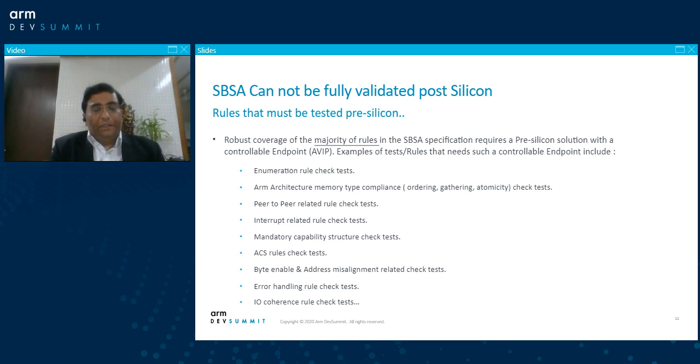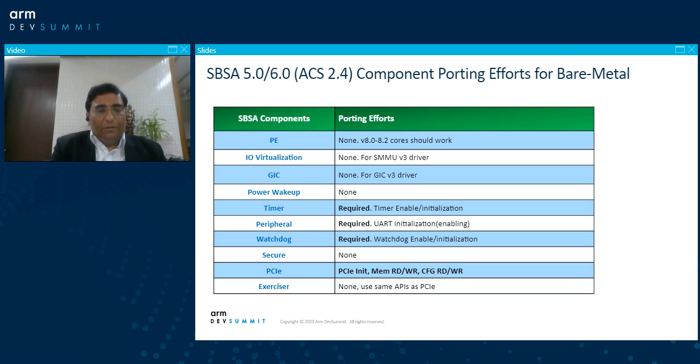Okay, I'll not go into the details of these rules, but these are just some examples, and the list is expanding. So just to briefly talk about where we are, we do support ACS 2.4, which is available from ARM today. We are working with ARM to support 2.5. So this has rules from SBSA version 5.0 and 6.0 spec.